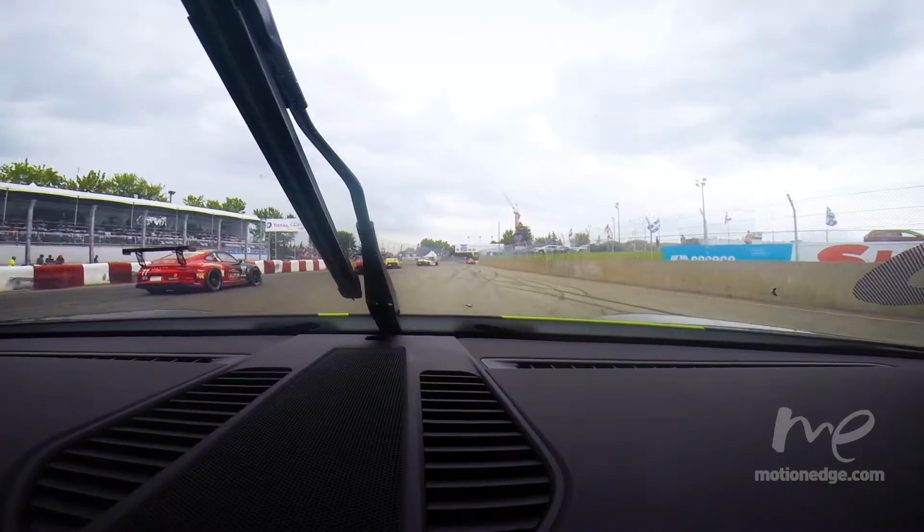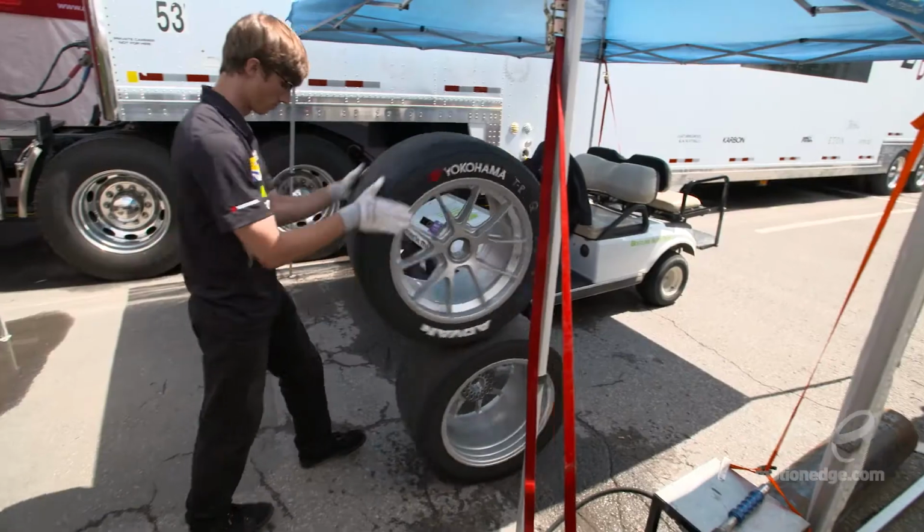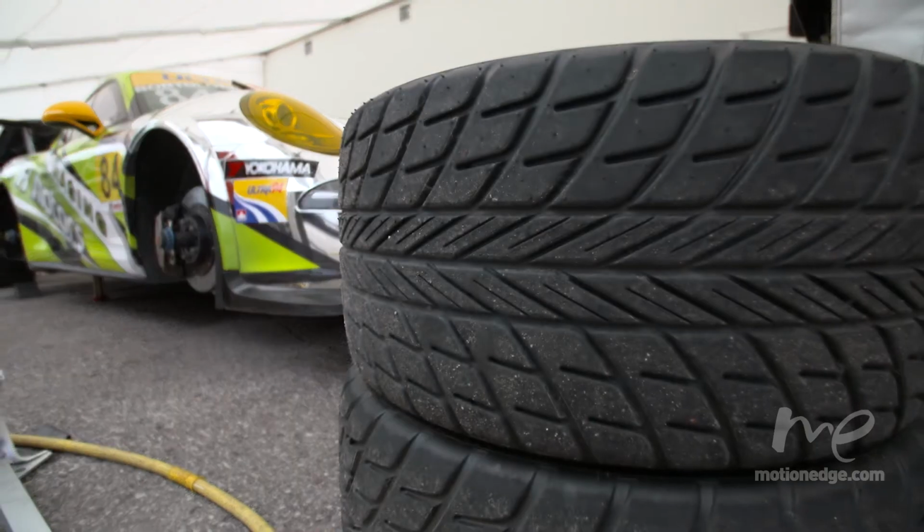If it is a wet race, we'll have to change the setup of the car. And of course, on a street circuit like this, there's grip levels that change throughout the track. First thing we do, obviously, is change the tires on the car. We run slick tires, so we'll go put the grooved rain tires.